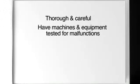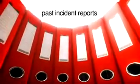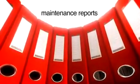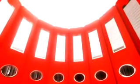Just be certain in examining the evidence that you are thorough and careful, have machines and equipment tested for malfunctions, check the mechanical specifications on machines, and review any related documents that might be available. This includes past incident reports, WCB claim records, maintenance reports, even minutes from past committee meetings, anything that might help give you a more complete picture of the incident.